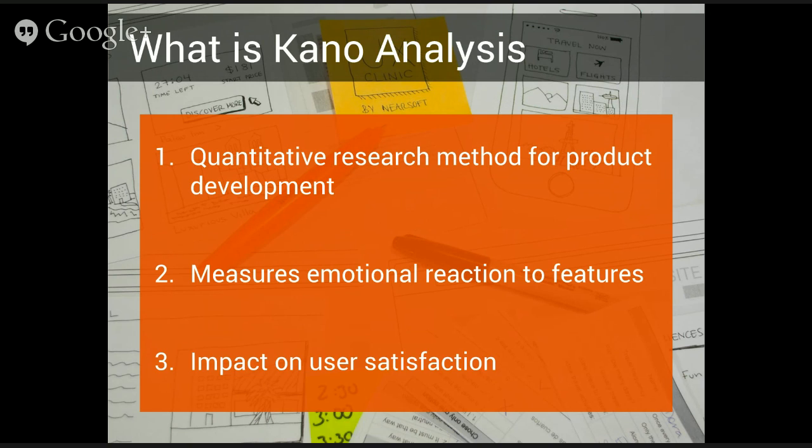And then the third reason is for its impact on user satisfaction. So we got a sample that could be relatively small, because in this case we were analyzing 12 users, but this can already give us a trend of how the rest of the user base will behave. So those were the main three reasons why we chose Kano analysis in this case for BidAway. And so this is why we did it. Now we're going to go on how we did it.